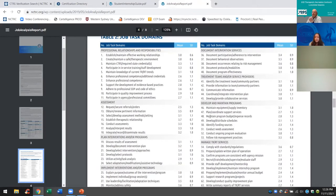And so we want to make sure that during the internship, the student also has exposure to these 10 areas. Make sure that you take a look at these and that you embody a lot of these different features during that internship experience. You want to make sure that each week you have some time dedicated to each of these elements. And of course, you're probably going to be reviewing each of these 10 different job tasks throughout the internship.